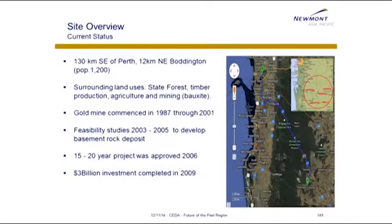A bit about the site itself. As you know, we're pretty close to Boddington. Surrounding land use includes state forests, timber production, agriculture, and of course the mining of bauxite. The mine commenced as an oxide operation in 1987 and went through to 2001 when that resource was exhausted and went into care and maintenance.